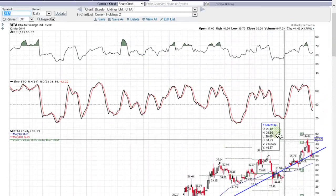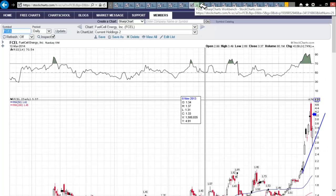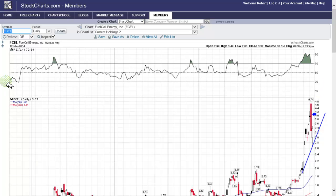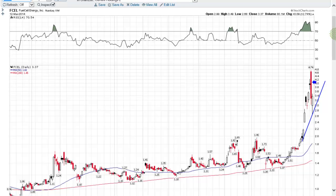Just be careful of this one, Will. Next stock up is for Fernando. Fuel cell. I traded this one a while ago. FCEL. All right, this is much like the chart pattern that we saw on Plug last night, PLUG.